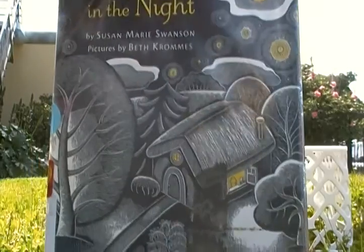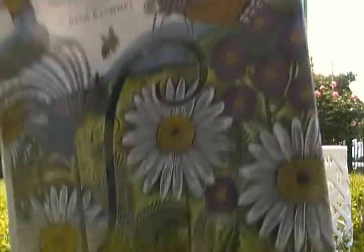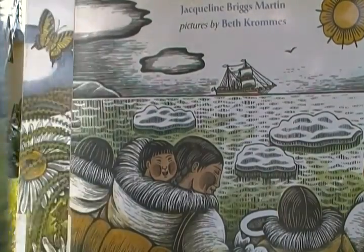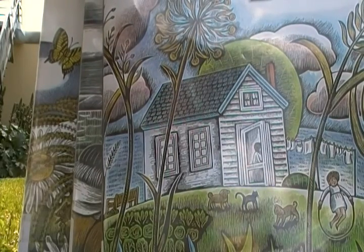I collected my references from Beth Krommes Literature for Children, BethKrommes.com, the book Literature for Children, 9th edition by David Russell, and the interview with Jules Danielson that she gave in September 20 of 2011.